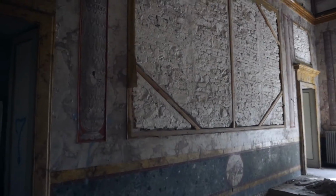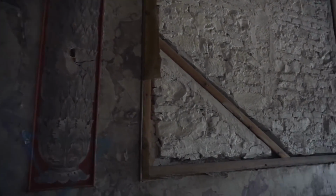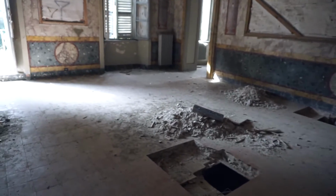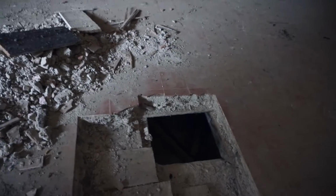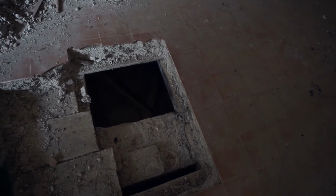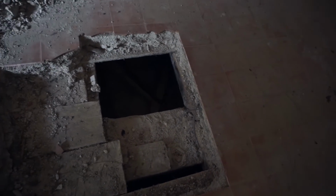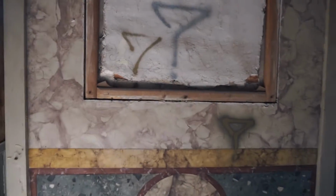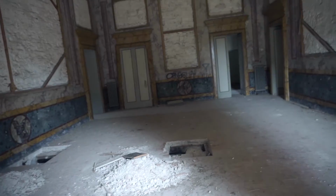seems someone ripped out all these, I don't know, paintings or what they were. You can just see it up here. There's still a few rags, but other than that, it's pretty empty. Oh, and it seems they took out holes from the floor to check if the support of these big wooden beams, if they're still good enough to support the floors, I guess. And yeah, this is the other side where we just came in.